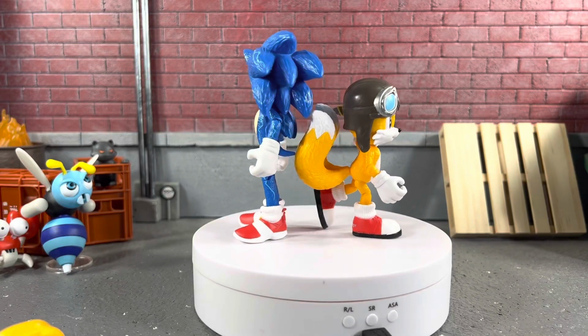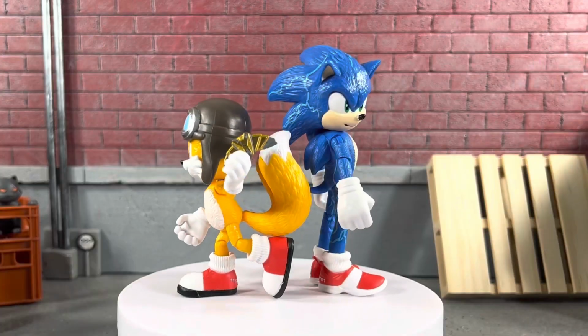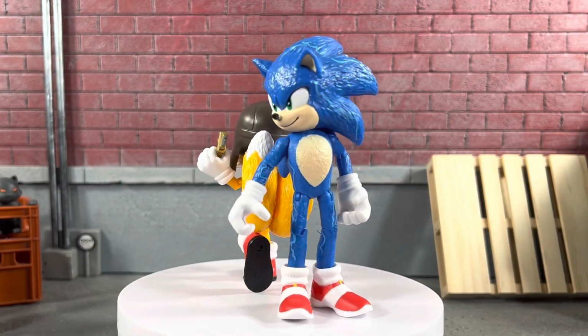Here's a look at Tails in a running pose like he's about to throw his little gizmo. I do like how on Tails his neck actually does articulate slightly.